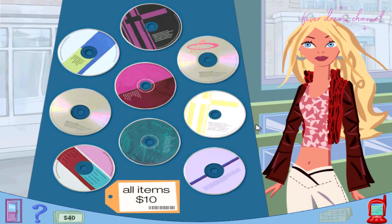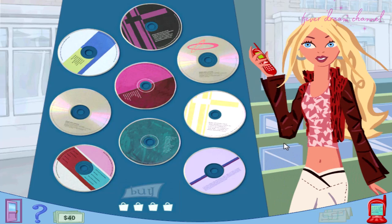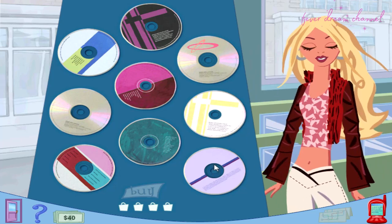Lucky Cat Music has the greatest CDs. Hi, Mads. Hey, girl. That song went something like this. Now we gotta find the CD that matches. Just click on a CD to hear it. When you find the right one, click the buy button. That CD rocks, and so do you. Thanks for finding it.